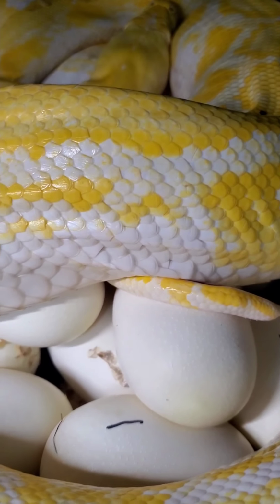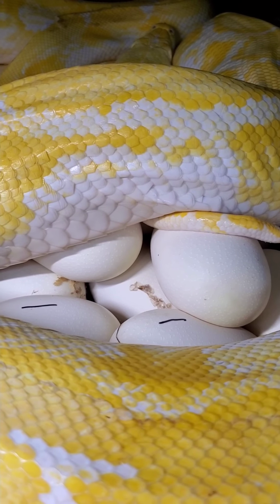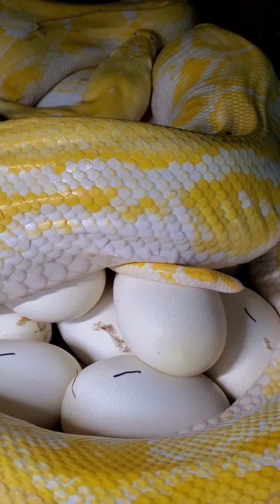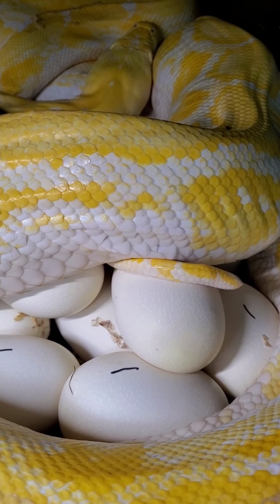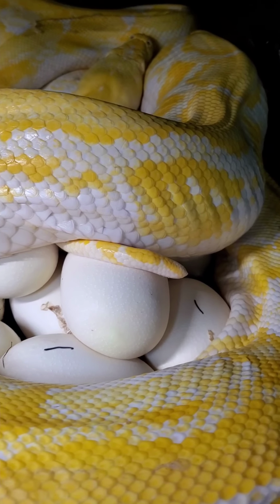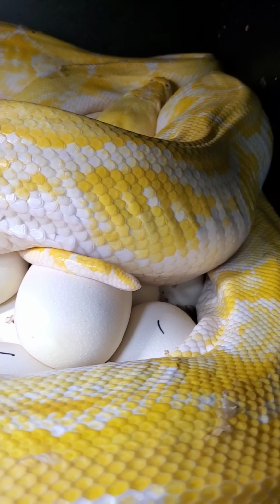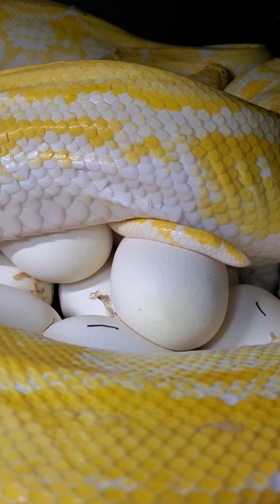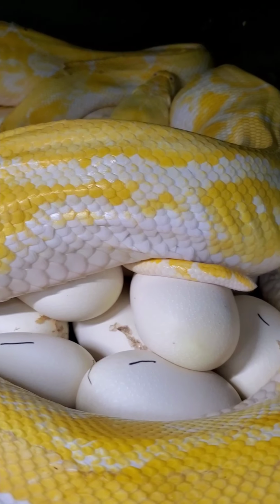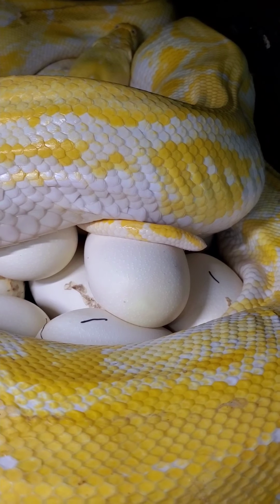One thing I recommend is definitely not disturbing the female. I wouldn't want to touch her in any way, because that can startle them and cause them to think maybe a predator's trying to steal the eggs. So they might stop laying eggs for a little while, and if they do that, it can cause them to become egg bound or have complications, or maybe they just delay laying the eggs, but still that could cause problems with the eggs, because this is when they're supposed to come out.